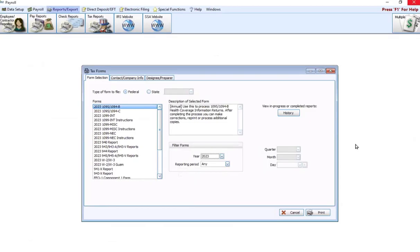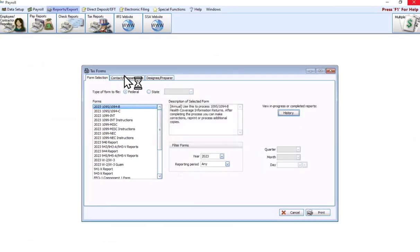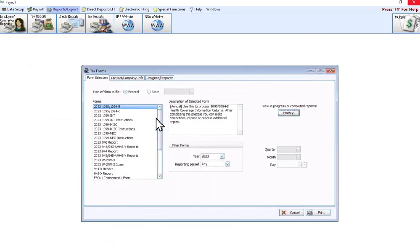If you need to amend or edit something, you can go into the history list and you can click edit. But if you e-filed with Atrix, you can't edit anything, folks. If you need to do an amendment or something, you'll have to come into the forms list here, go to the respective year, and choose the X form, like 941X or the W2C or W3C, and submit or file that amendment that way.